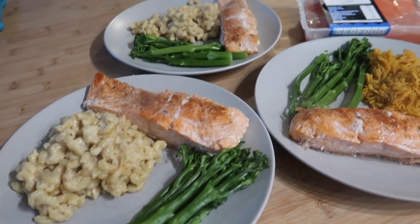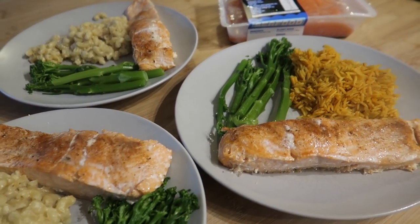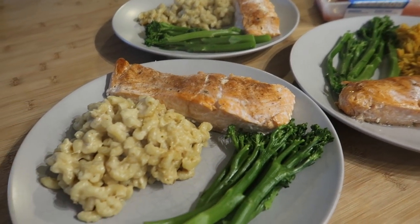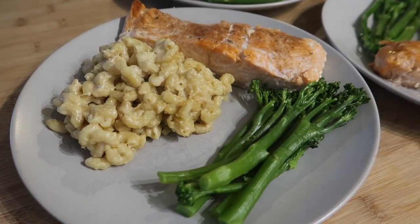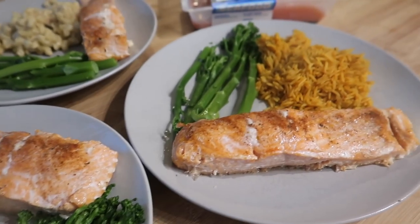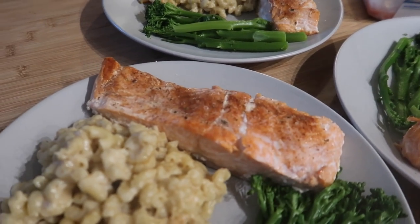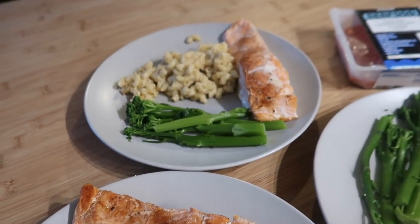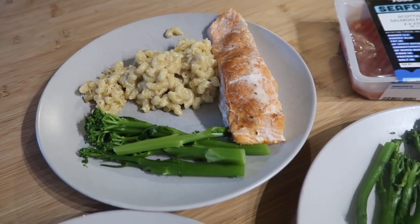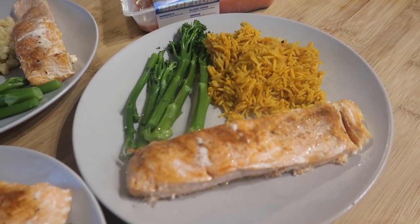So for tonight's dinner, we've got these Scottish salmon fillets from Musclefood. I've cooked the boys' ones. Me and Steve are going to have ours with roasted veg a little bit later. I've done some of my slow cooker macaroni cheese, some tender stem broccoli. Jake's got some peri peri rice because he's not keen on macaroni cheese. But these bits of salmon are absolutely huge. They're bigger than my hand. Good job, the boys love salmon. So that is what we've got for dinner tonight, and I'll show you mine and Steve's once I've plated it up a little bit later.